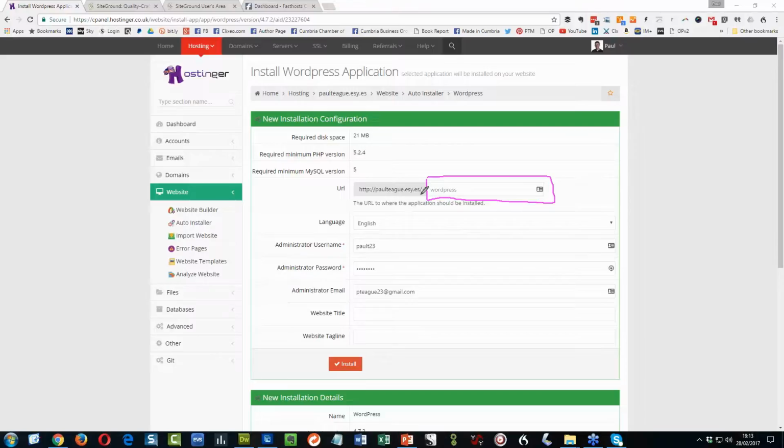But you can, if you want, install it into what we call a folder. So you could install it into /blog or my website. We're not going to do that, and seldom are we going to do that. We're just going to install it. We don't have to put anything there. Just ignore that and leave that blank. That's my advice to you, certainly the first time that you're installing.